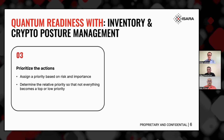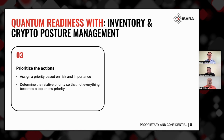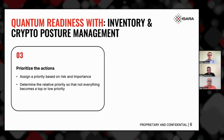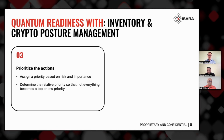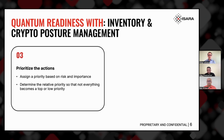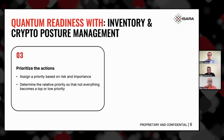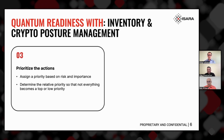The next thing you should consider is prioritizing the actions that you, your team, your enterprise is going to take. So for those actions, you will need to assign a priority based on the risk due to something like the cryptography or the protocol and the importance of the data which might be getting exposed. And you need to determine the relative priority so that not everything becomes a top or a low priority.